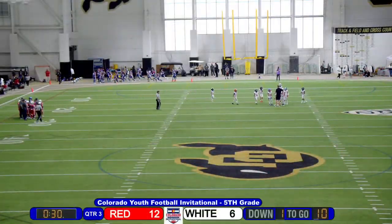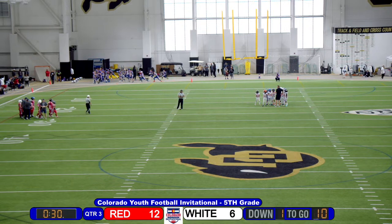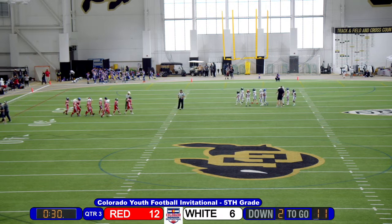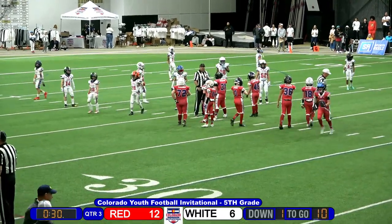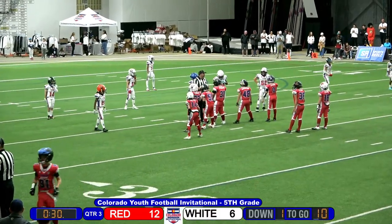You've got to give a shout out to the way Coach Brayton's got his defense playing. They really have hunkered down. Paldino and the boys over there have really hunkered down on defense. In this quarter alone, 12 more points could have been added for Red, and White has stopped that. So good job on White defense. We'll see if they've got one more in them.